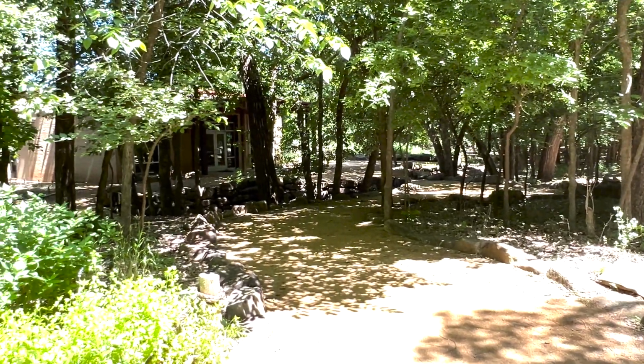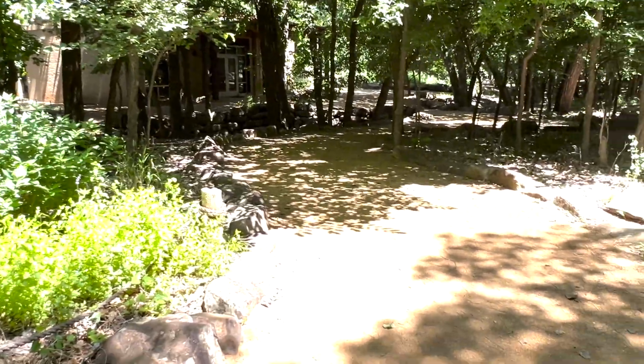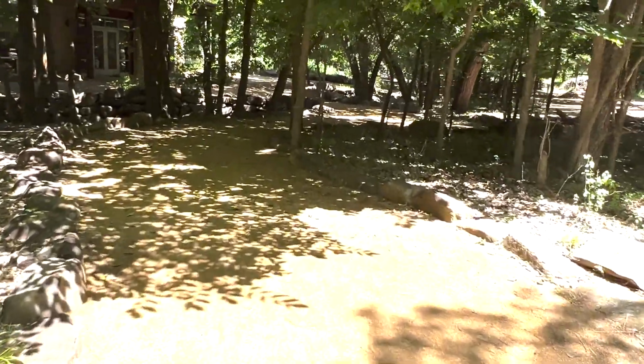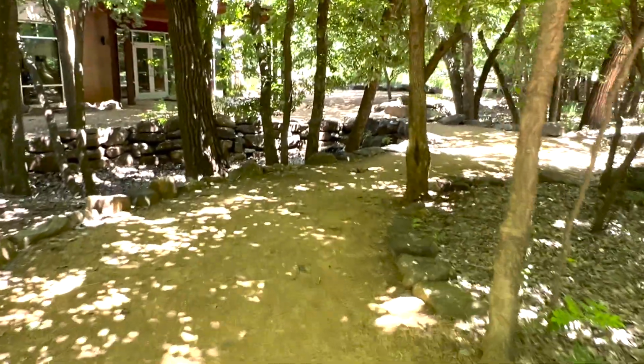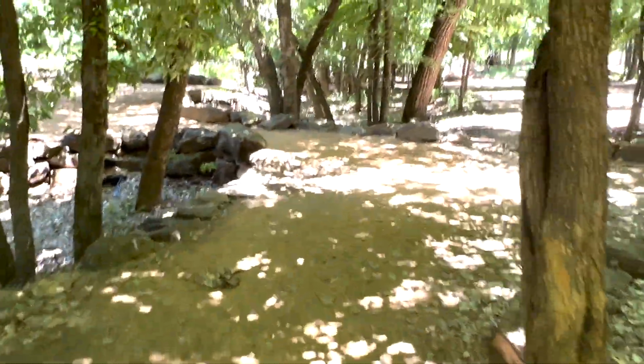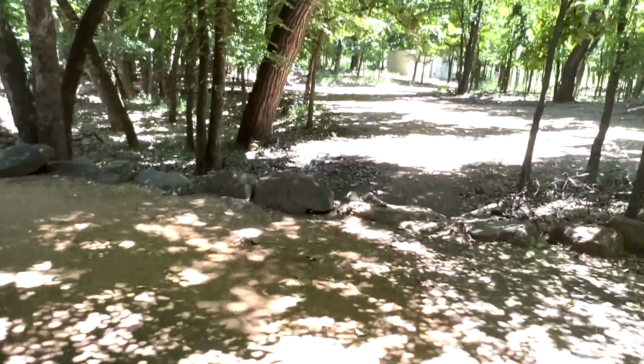Now, right there is the Nature Center. So after you come over Turtle Bridge, this is to your left. There is that Nature Center there. Let's take a minute and walk around to the back of the Nature Center. And as you see, this should all be smooth enough to be accessible for just about anybody.